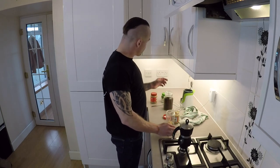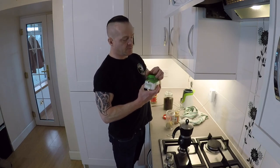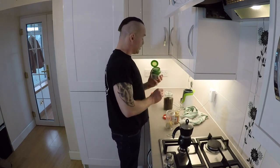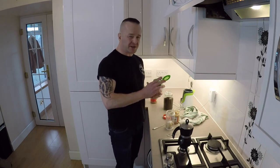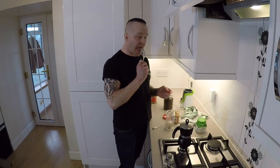Okay, then we add some Truvia, stevia. This is 3 times sweeter than sugar. So I would have a heaped teaspoon of that. More real calories from carbohydrate than that. And now we just wait for the cafetiere.